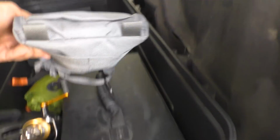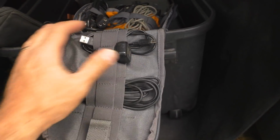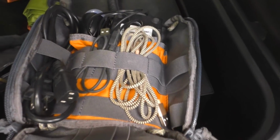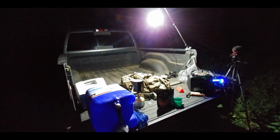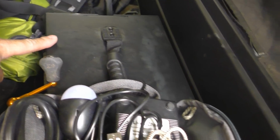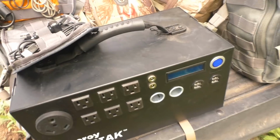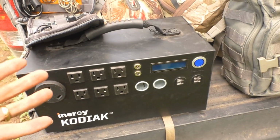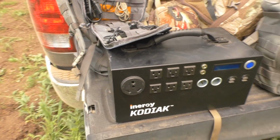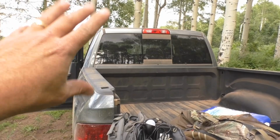Another VanQuest bag here. Let me open this up and show you inside. These are, again, charging cords. Electronics play a big role in what I do as far as YouTube goes. This bag is specifically set up for the Energy Kodiak power bank, which is underneath this. This VanQuest bag actually stays with this Energy Kodiak. The main reason I'm interested in these things is emergency purposes, to have at home and have this available. However, what I'm finding is I bring it all the time on trips. Obviously, I'm not going to backpack with this on my vehicle trips.